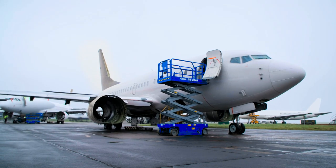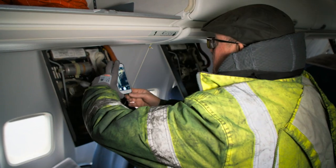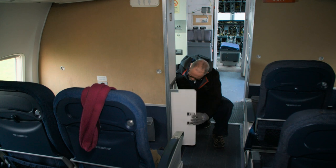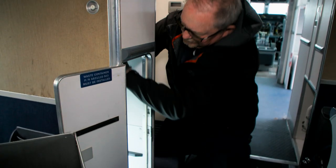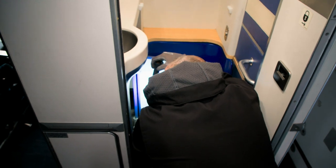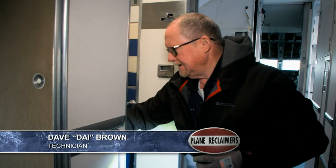Before the remainder of the 737 can be torn down, the plane has to be stripped of any piece of kit that could cause a hazard in the dismantling process. And one of the most dangerous of these is to be found in an airplane toilet. The job of removing it has fallen to technician David Brown. We're removing what the guys call hazmat, which is hazardous materials. And they come in various shapes and forms.